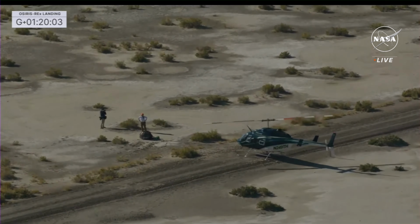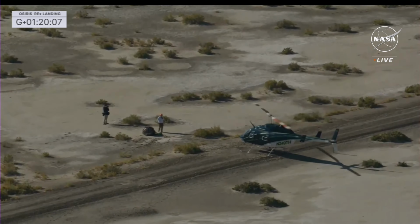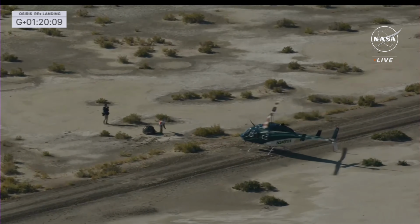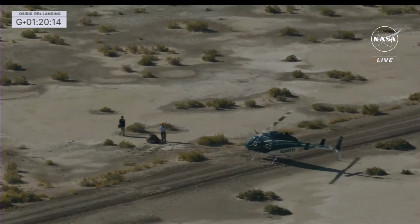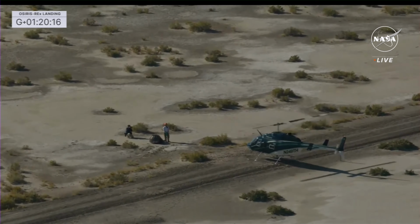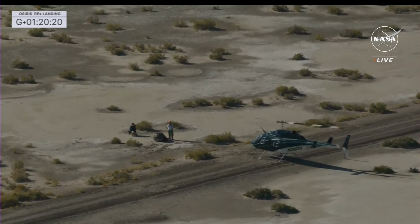And this will be, once again, a very slow, deliberate operation. We want to make sure that sample return capsule is safe as we are lifting it off. The piece that Jasmine is holding in her hand right now is that gimbal stabilizer for the cargo netting. That will ensure that the SRC is not wildly spinning as we get to altitude with our helicopter.